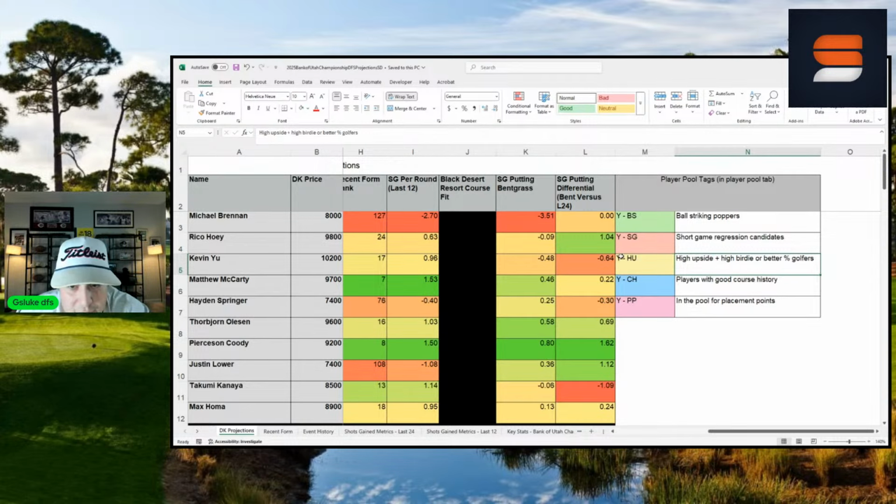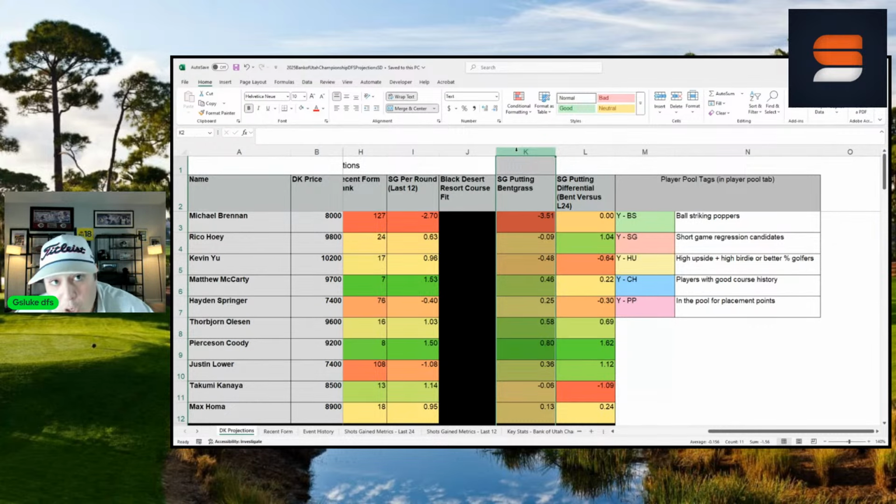Have something that you're leaning into. It can be bent grass putting. You can see that on my spreadsheet. That's the surface of the week. You can use driving distance. You can go par 5 scoring. I don't know, there's a million different key stats for this golf course or showdown in general. Par 5 scoring, that's a way to just try and find guys that can make eagles. That helps a whole lot with your showdown score, of course. So there's a bunch of different ways that you can go about it.